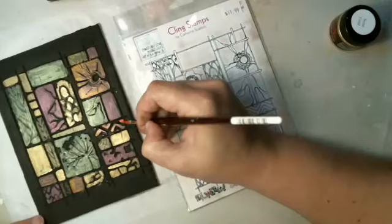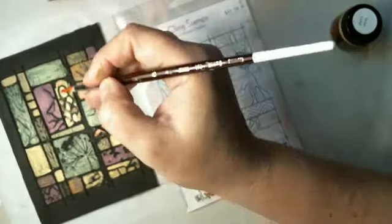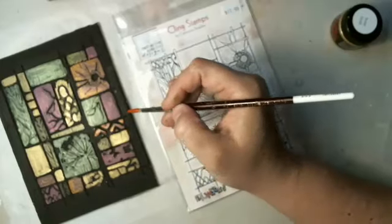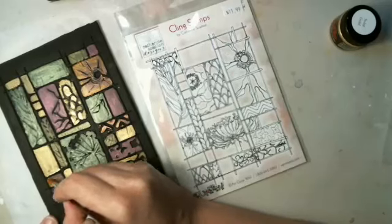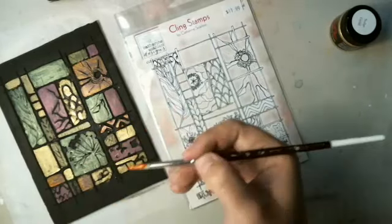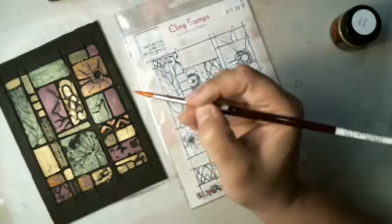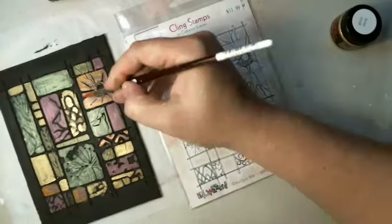Little touch of ginger peach. Anywhere that I had the orange, that's what I'm doing. And there's another place I had it too, but oh, right here. Because I like having a two-tone. I really do. And when we get the resin on, it'll punch it even more. So it's another reason why I like doing that.